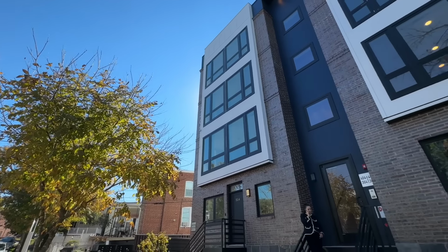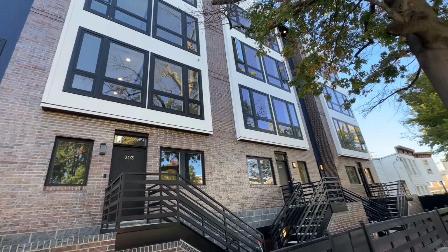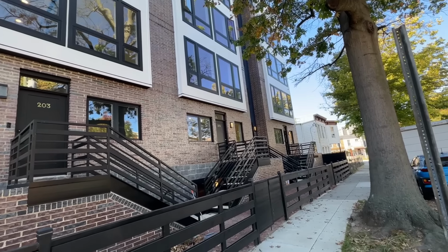So the next home we're going to be taking a look at is actually not a house. It's a condo. And we don't see a lot of new construction condos in neighborhoods east of the river, right? So I think this building is maybe one of three, maybe two of these new construction buildings in the entire neighborhood of Anacostia. Now, there are quite a few new construction townhomes. I've seen a dozen of them in Anacostia, but as far as condominiums go, not a lot of them.